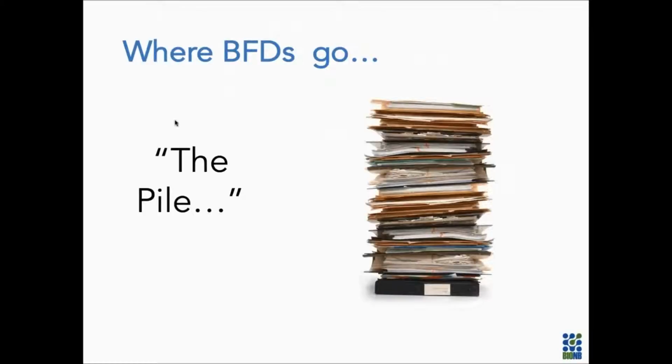So the BFDs, where do they go? Venture capitalists have a term called the pile, and that's the pile. Those thick documents end up on the corner of their desk, and they have the best intentions to read it while they're on the plane, but they never get to it. If you've ever read a 50 to 100 page business plan, it's a lot of work to get through and to really understand what the person's doing, and oftentimes they aren't written the best.